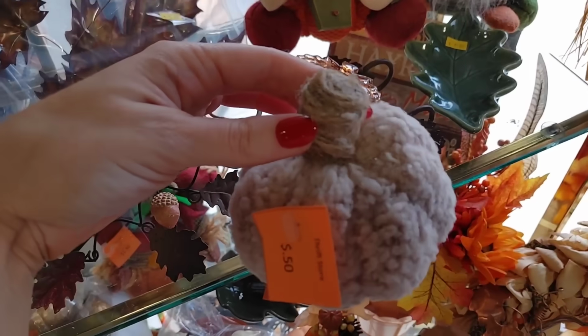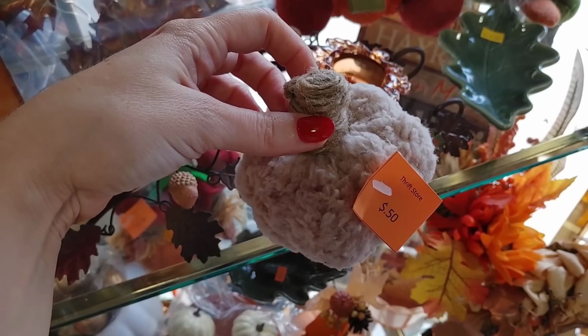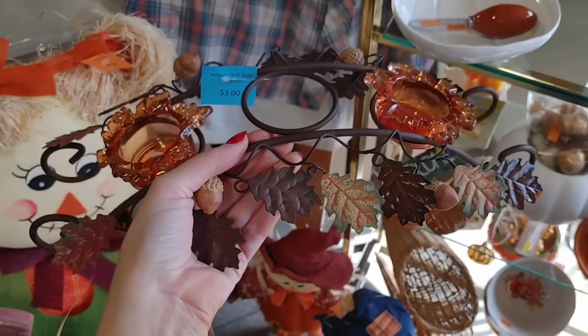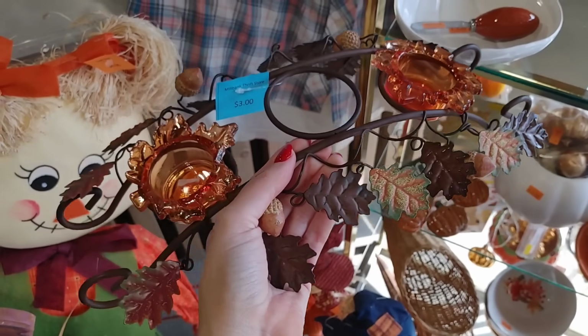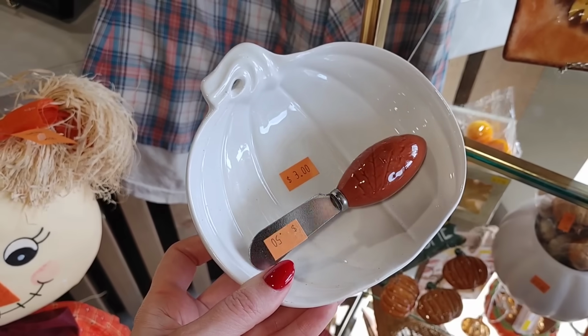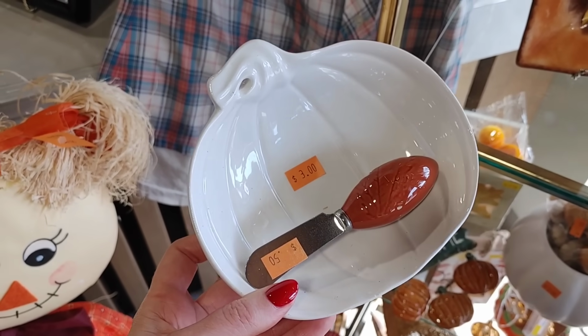And this little pumpkin was only 50 cents. I'm not sure if someone handmade it, but I thought it was so sweet. This glass candle holder was so gorgeous. It was missing one of the leaf inserts, but I'm sure you could find one of those at the dollar store. I thought it was so pretty. I also love this little pumpkin dish with a knife.